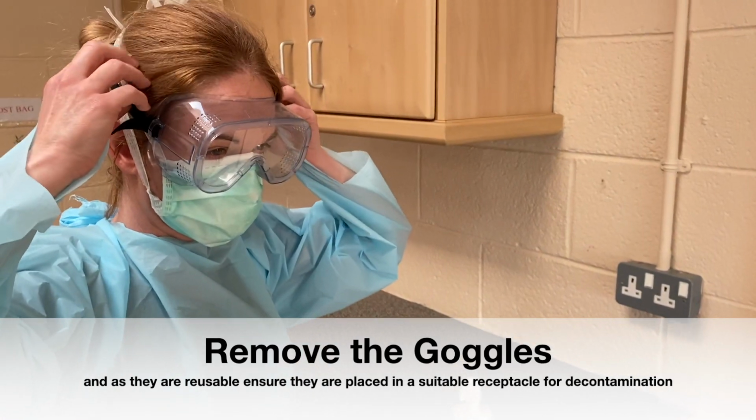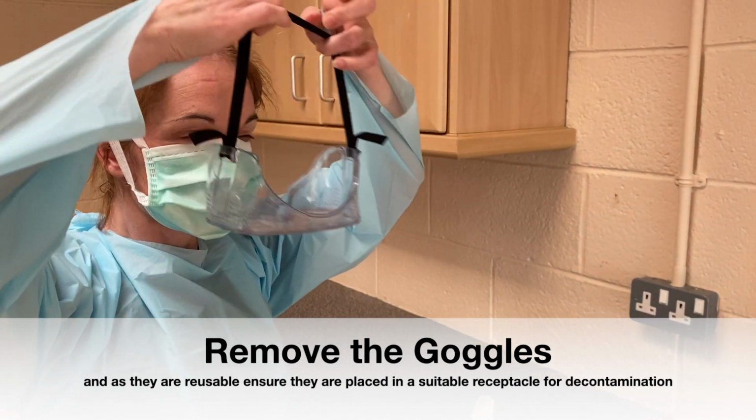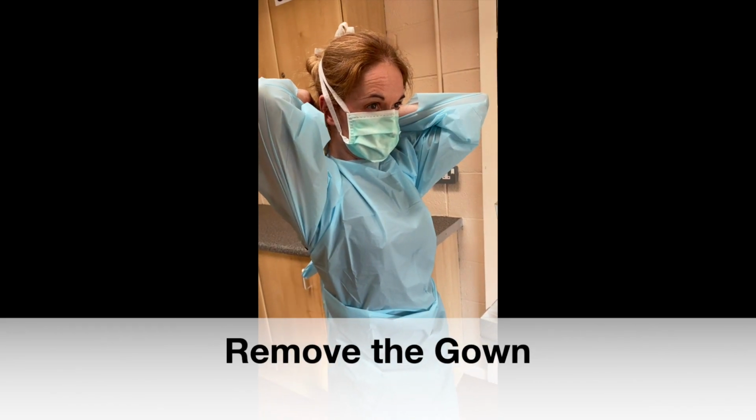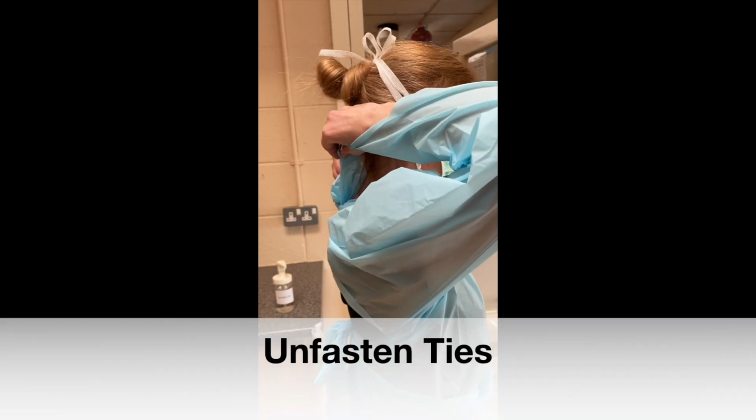The next step is to remove your goggles. As they are reusable, ensure that they are placed in a suitable receptacle for decontamination. The next step is to remove your gown. Unfasten the ties at the back.